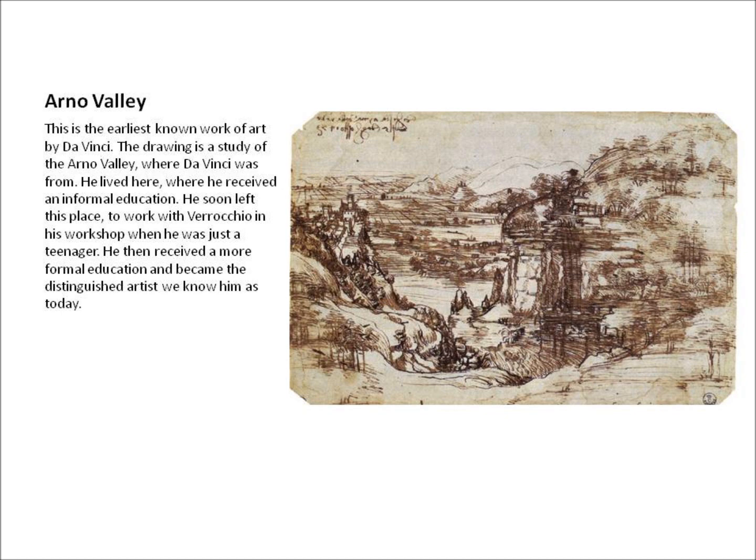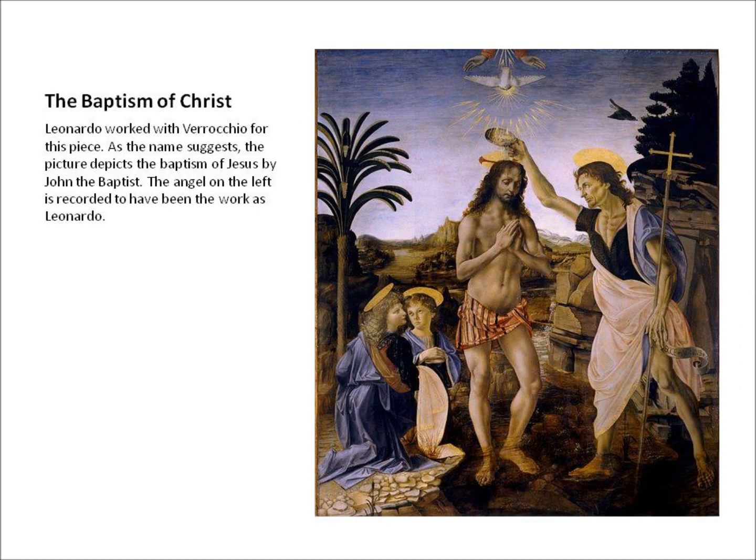It's a sketch of the Arno Valley when he was probably pre or early teen. When he was 14, he left his place of work. He left this place to work with a well-known artist, Verrocchio, in his workshop. This is where Leonardo earned his formal education that the valley lacked. Verrocchio saw the potential and crafted the man we know as Leonardo da Vinci today.